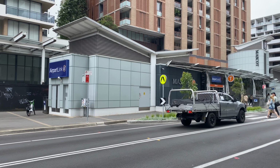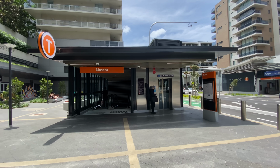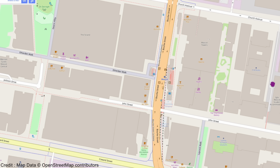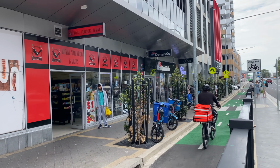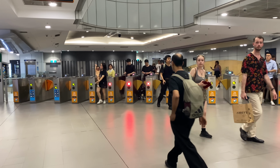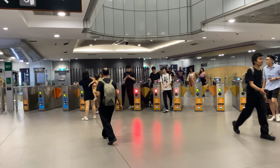The original entrance is on the east side of Bourke Street and this new entrance is on the west side. It provides much easier access to the restaurants, shops and apartments on Etherton Walk and the west side of Bourke Street too, and it also increases the capacity of Mascot Station as well.